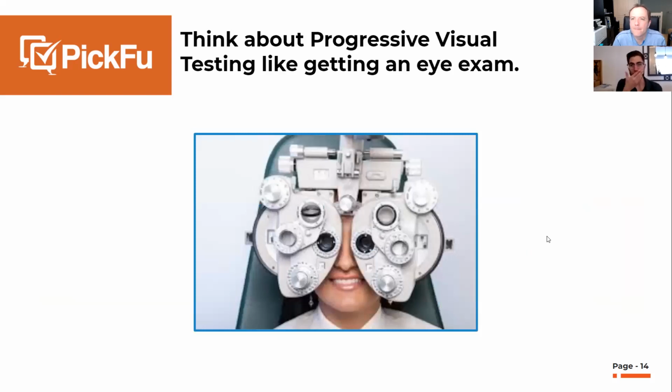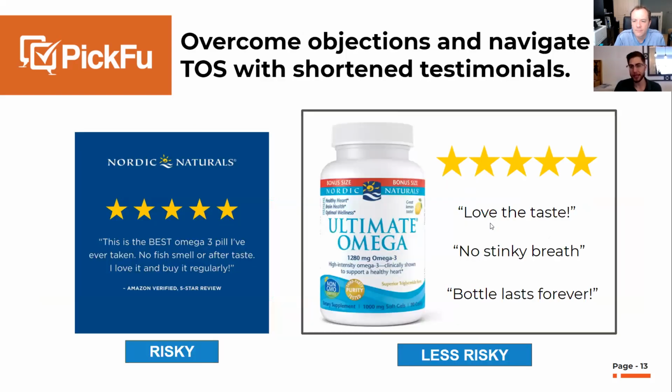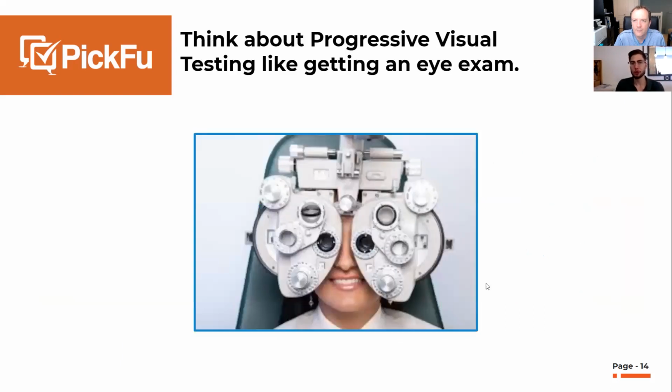So the thing that I'll recommend is when you're going through and you're optimizing your secondary images, we do this at PickFu, and we call it progressive visual testing. And basically what you want to do is you want to look at every single element in the image and you want to ask yourself, why is this there? What could be changed to make this messaging clearer or more smooth? And so the whole concept of what we call progressive image testing is like getting an eye exam, right?